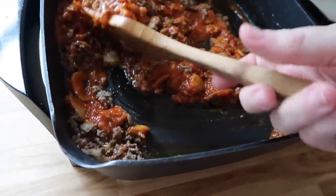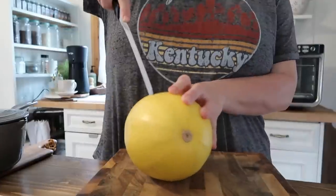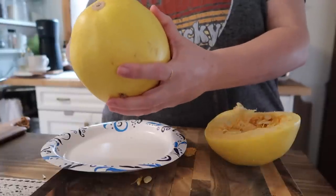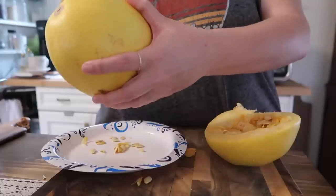I'm gonna let this simmer while I work on my spaghetti squash, and what we're gonna do is just cut this in half. These things, if you've never cut a spaghetti squash, they're very hard to cut into, so be very careful when you're doing that. And then once we get it cut in half, I'm gonna go in and scoop out all of the seeds from each side.